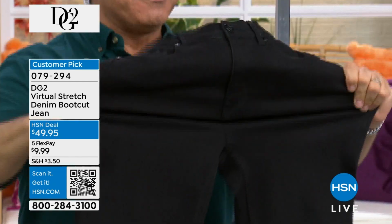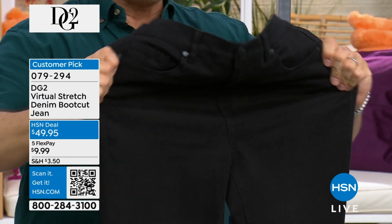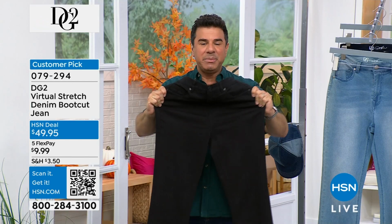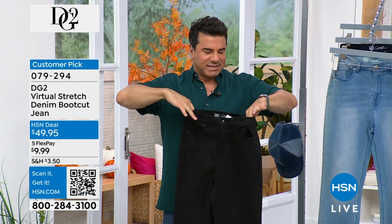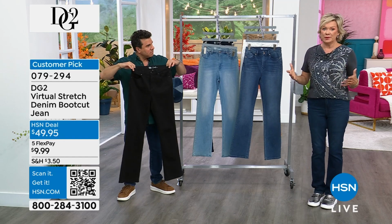So let's say you're very curvy, but your waist is not. You don't need to have the stretch in the waist, but you do need it in the hip. The jean's going to kind of self-monitor and self-adjust. I know it sounds crazy. Well, you know what it is? It's really like having a custom-made jean.